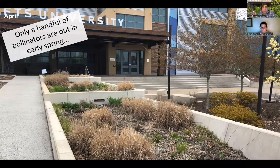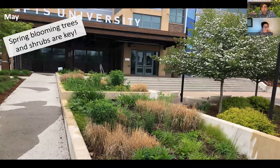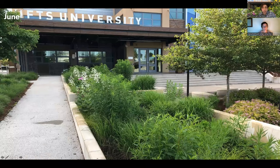In early spring, when not many insects are active, there's not much blooming in our gardens. Spring blooming trees and shrubs take the stage in May. We have irises and this hawthorn that's blooming. There are a lot of trees around the city like black cherry that are feeding our bees. In June, we have foxglove beard tongue, penstemon, some spirea that's blooming, and coreopsis that's now taking center stage in our gardens this year.